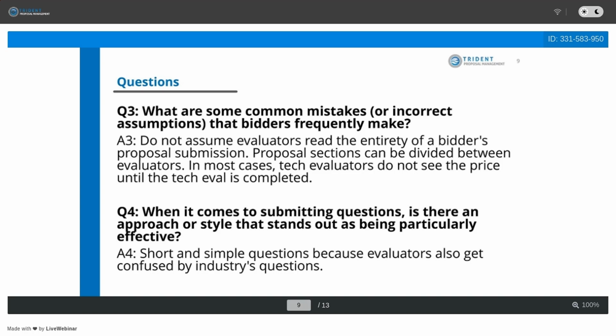And so, don't assume the KO or the CS will have wiggle room to understand why you did it a certain way that's not in the RFP. Someone else might do it, and it's really the best way for government to not have to review a proposal. Okay.